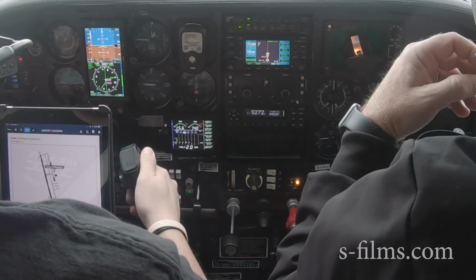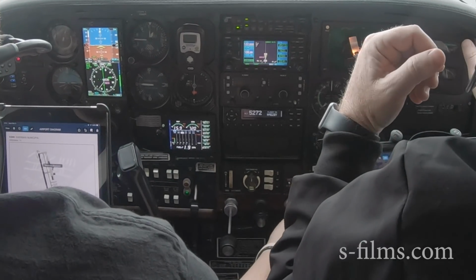I'm going to go flaps up. Okay. I'll start leaning this out too. I'm going to call Fort Worth Center and cancel our IFR once you end the run.